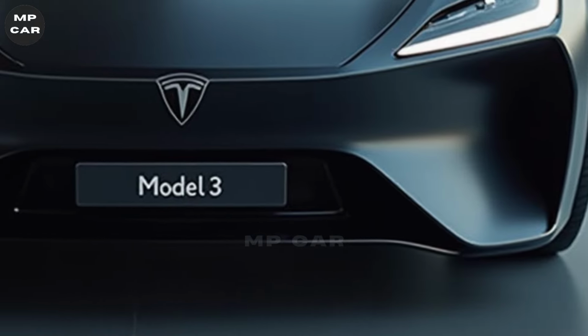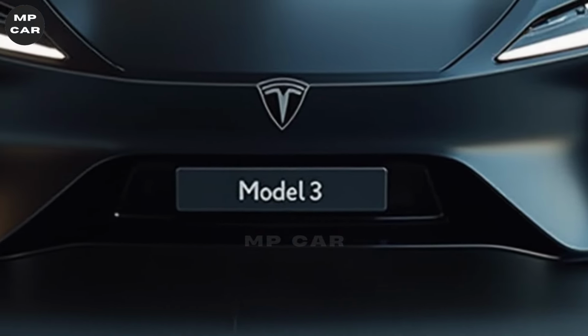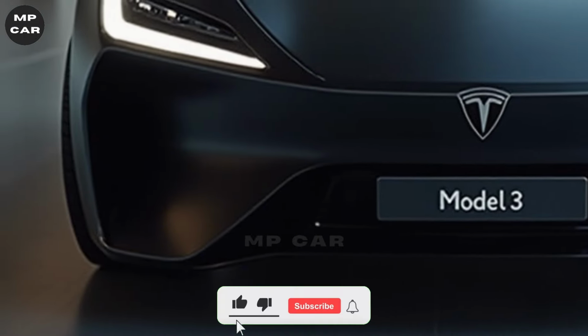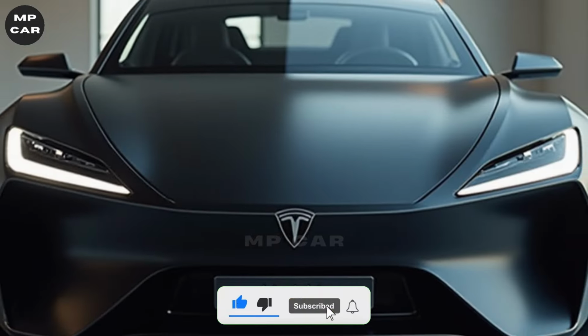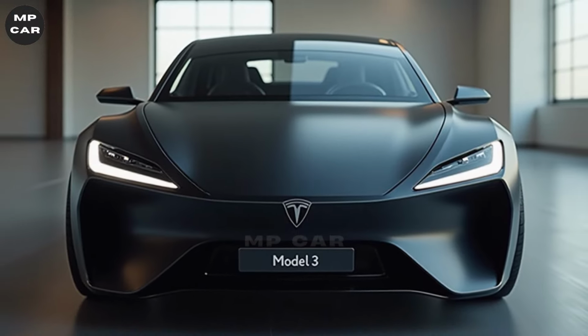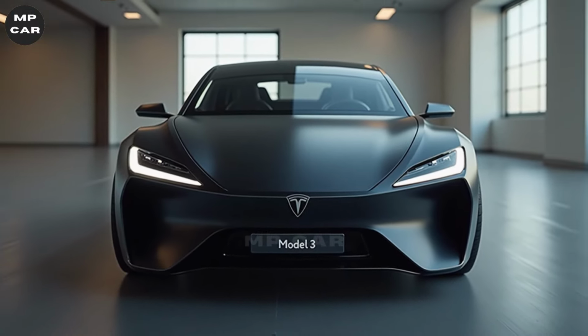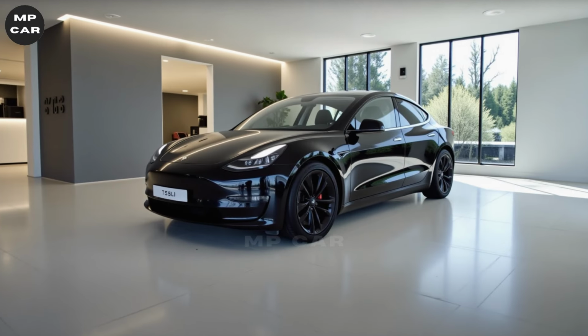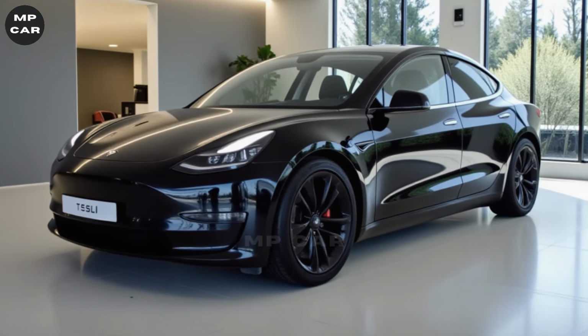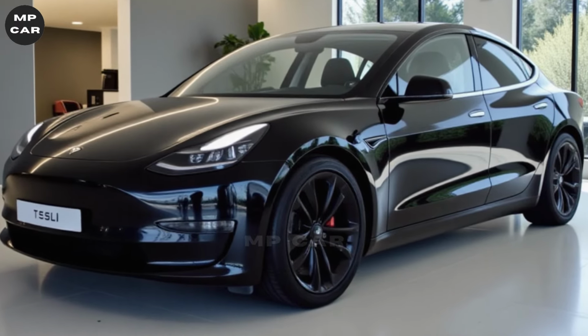Today, we will dive into everything the 2025 Model 3 has to offer, from its luxurious exterior, modern interior, to the smart technologies that make it a top choice for those who love novelty and sustainability. The exterior of the 2025 Model 3 carries a modern and refined signature. Tesla has redesigned some minor details that make a huge difference to the overall look.